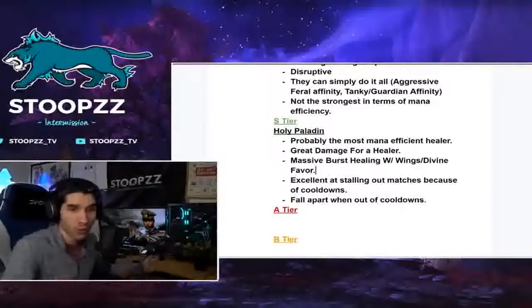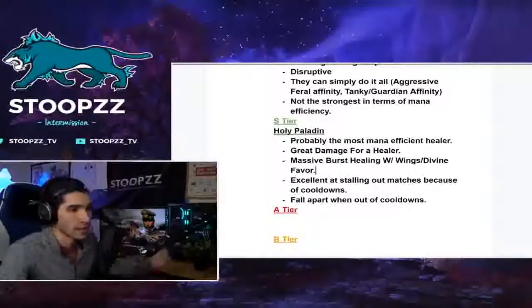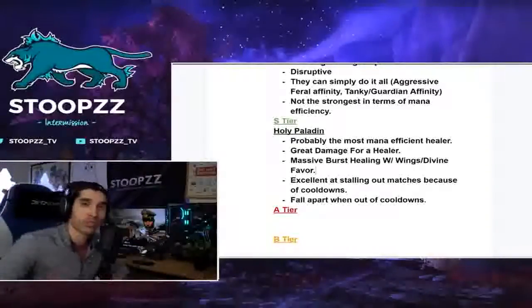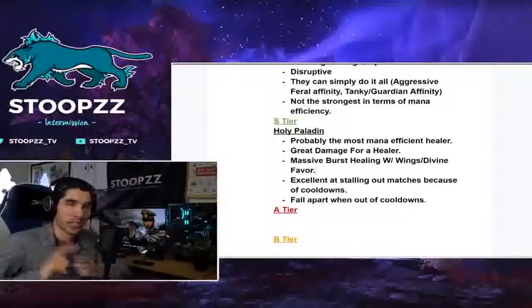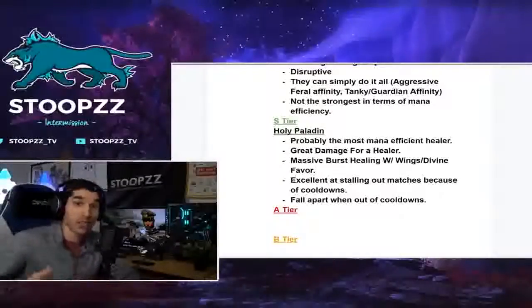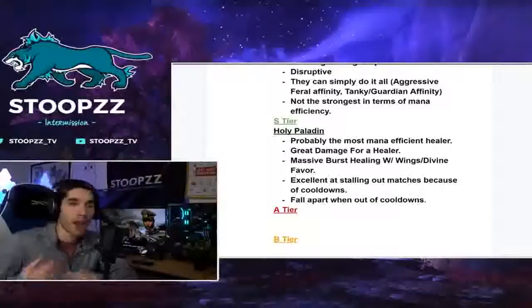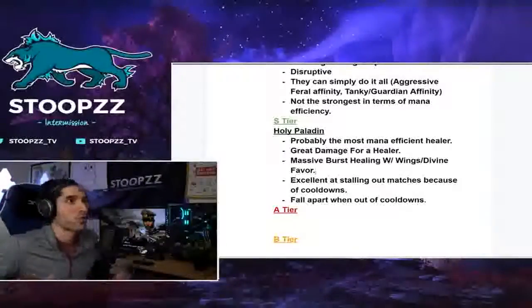Now, when they run out of their wings, their main healing cooldown, or they don't have Divine Favor up, then they will use some of their defensive CDs like Blessing of Sacrifice or Blessing of Protection. With these, they can stall out the game very long, but the problem with Holy Paladin is when they run out of these cooldowns, they really just fall apart.